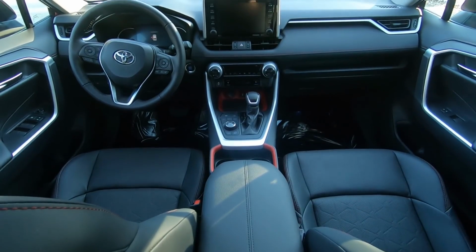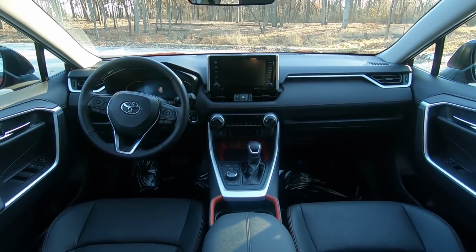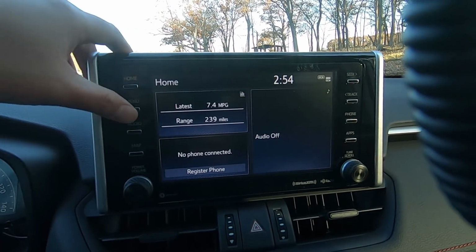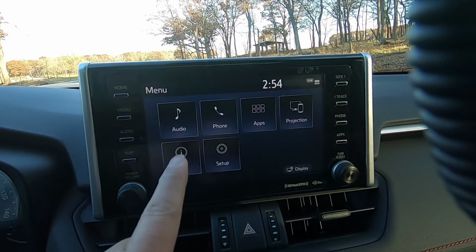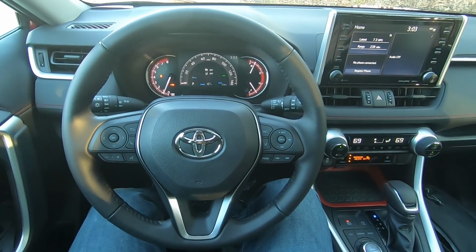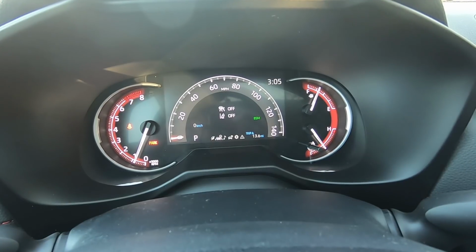The cabin is fresh with modern styling. Just take a look at this large pop-out screen in the middle. It is easy to use, and so are the large knobs that control the climate controls. The steering wheel is modern and has the right thickness, and the large screen in the gauge cluster is also very nice.